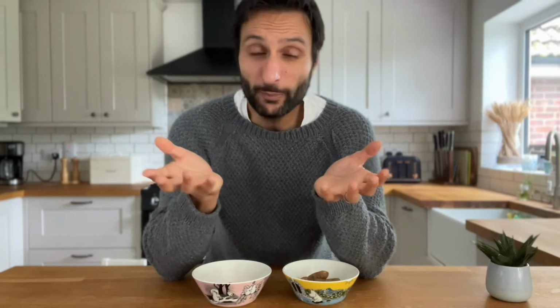Many people have actually started taking curcumin supplements. Now that's a legitimate way of doing things, but for me I prefer the most natural way to consume it, and it's also the cheapest.